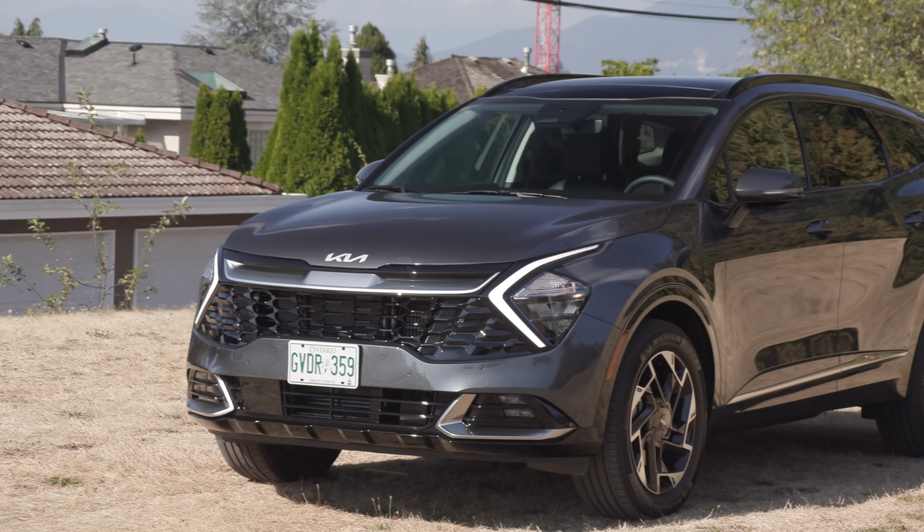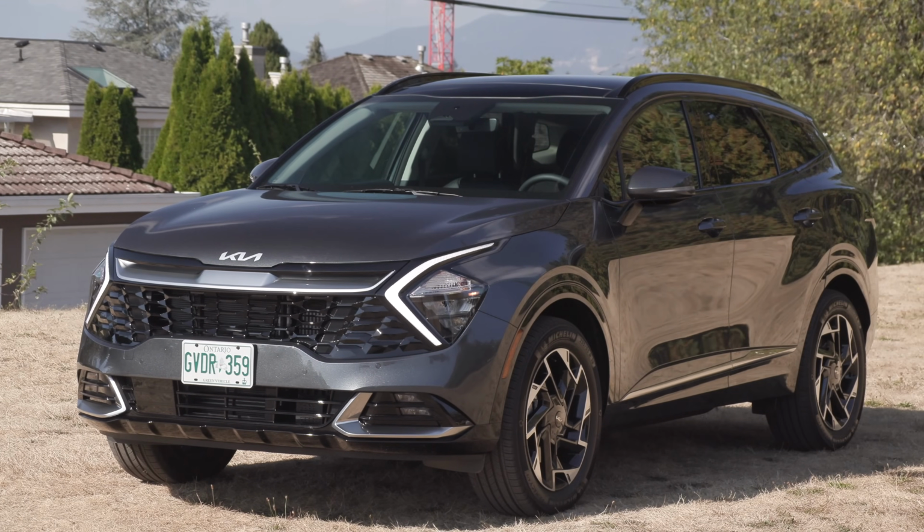Well, at the time of recording this, Kia has not updated the Sportage, as it's called in Canada, Sportage in the United States, where over at Hyundai they have done the Tucson. We suspect it's coming, but at the time of recording this, it too might also get a mild facelift.